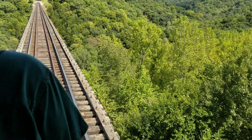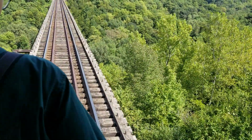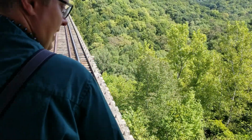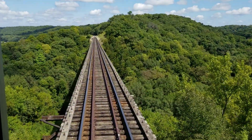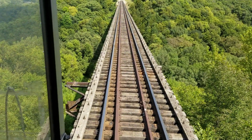Brake window 6540, we're on the bridge. Do you want to go there? Yeah. Okay, what was the question that you had for me? She has two questions, when we get to the switches.